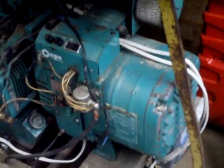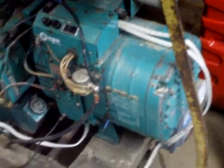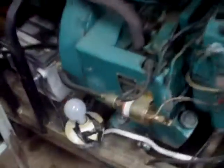And I'm going to be doing a video soon on the Onan. I'm going to pull the carburetor off and clean it. Let's see if that will help it start. Let's just do a quick crank. That battery should be okay. See if we can catch a little spark off the battery again. Sparks are always good for ratings.